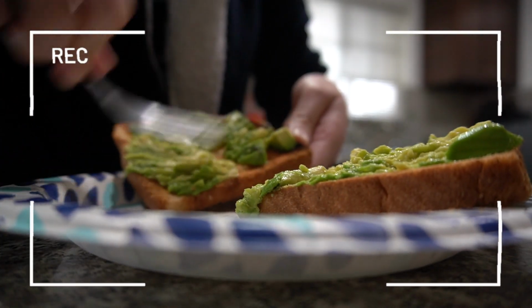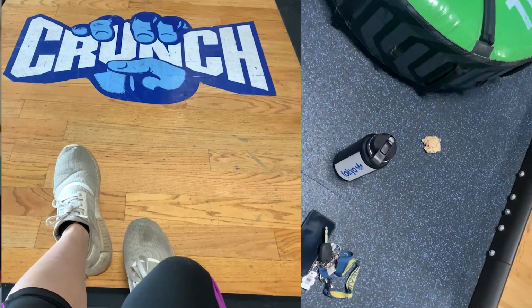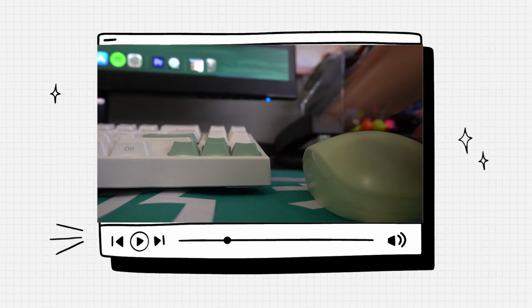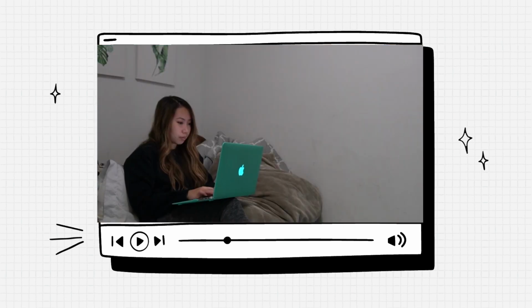And then at night, around 6 o'clock or 6:15 to 7 o'clock is when I go to the gym with my boyfriend. Sometimes our friends tag along too. After the gym, I head back home to shower and drink my protein shake. Have some dinner, then I just relax the rest of the night until I go to bed around 10 p.m.